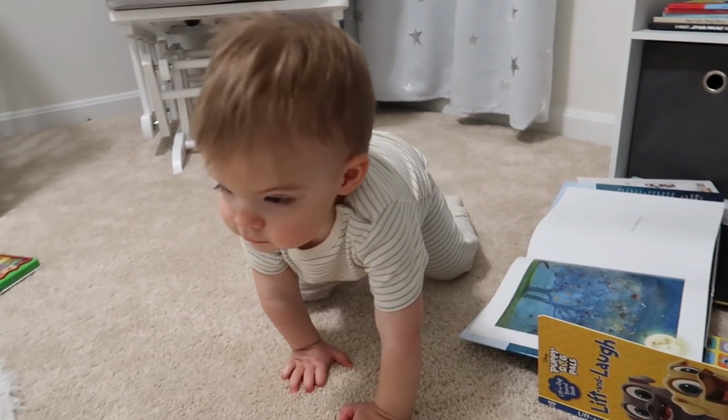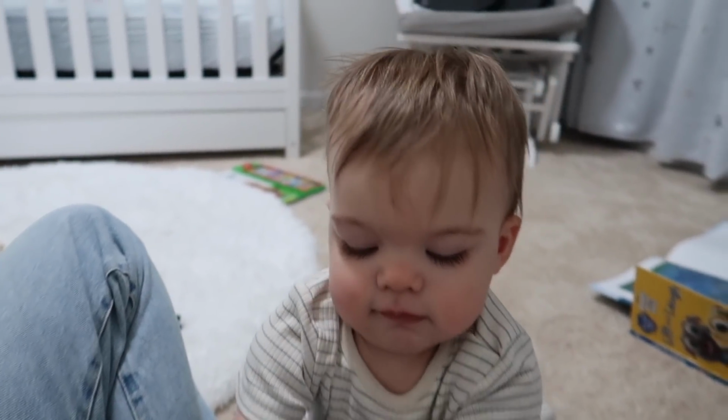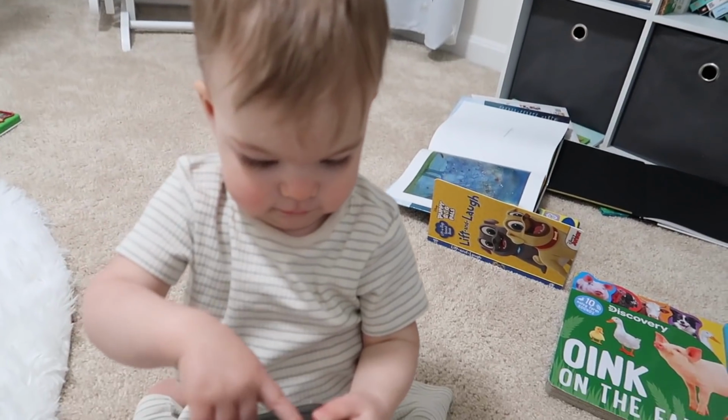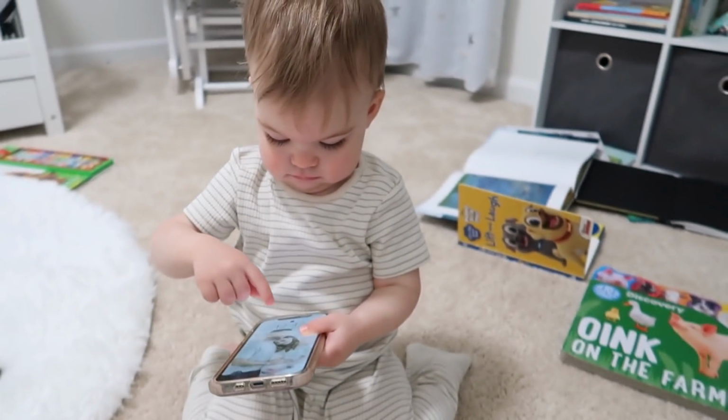So he makes a specific word or sound for leche when he wants to drink his milk. So he'll do that. What else? He doesn't talk a ton, but those are some of the things that he will say. He's just now also trying to unlock my phone. You can't do it, little guy.